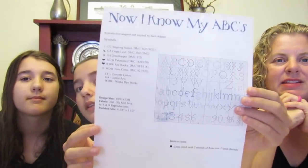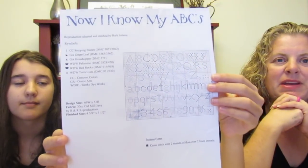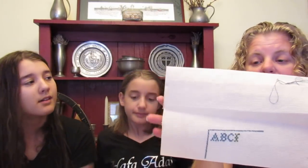This is a freebie. Blackbird Designs, it's just a Now I Know My ABC sampler. I'm going to be using that since this pattern is just one that Mom came up with. Yep, I had charted a sampler to fit an 8x10 frame for all the girls in the cross-stitching class that I was teaching, and have since lost that pattern. So she's going to use this one by Blackbird Designs, and then I'm sure we can find a motif or something to put on the bottom, and it will be just fine.